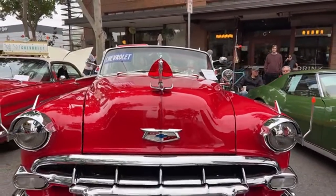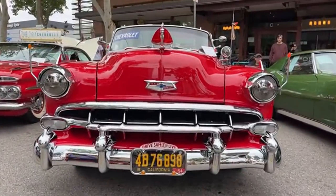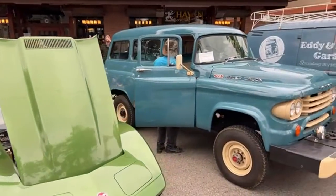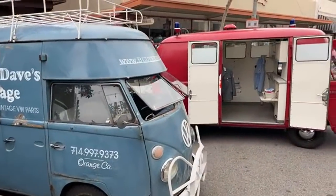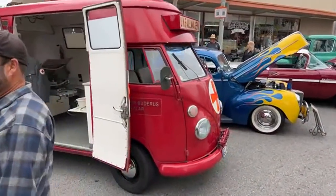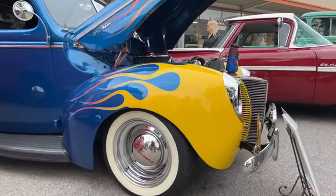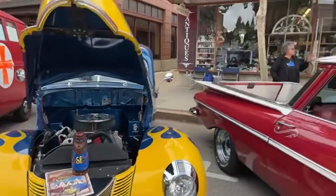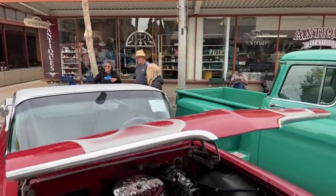Chrome, just the chrome alone on this front end is insane. Just insane. And there's trucks and V-dubs and ambulances and a little bit of everything. Oh, we know this car. Lots of memories. Hey now. Good to see you.